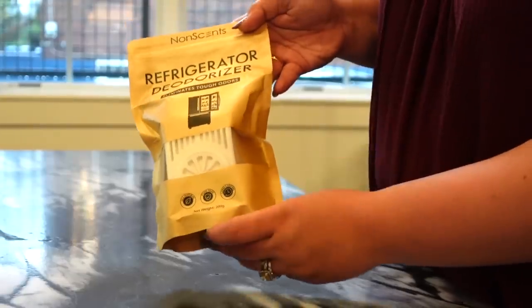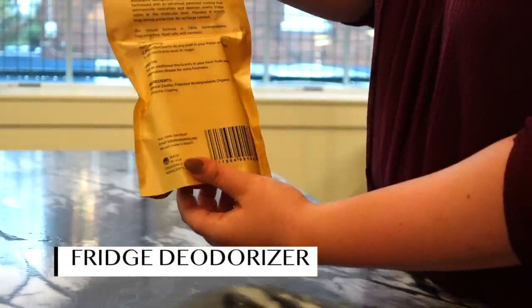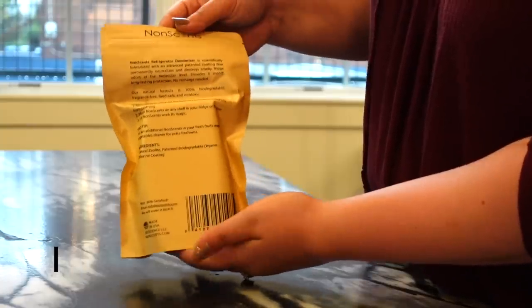Now, I know I'm quirky. I'm very quirky. And something that I can't stand is a smelly fridge. And of course, you can use your old thing of baking soda or something like that. But I don't always feel like it does the trick. But this refrigerator deodorizer, it's incredible. So you get this pack of two for $20 and it lasts for 6 months.